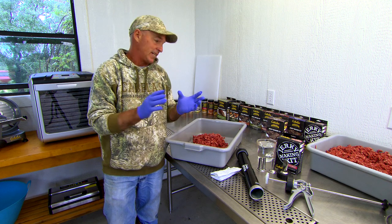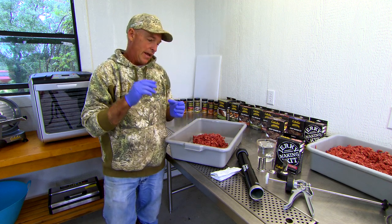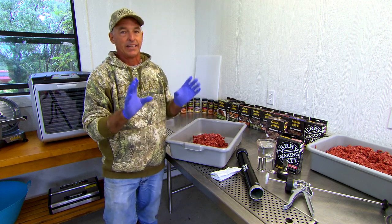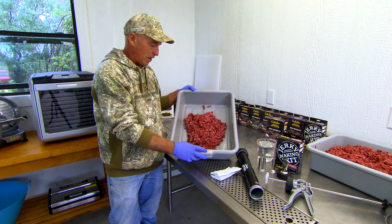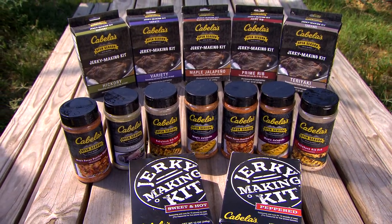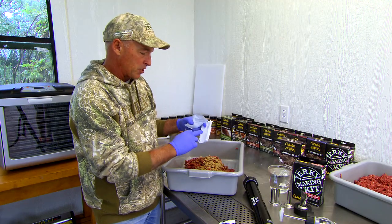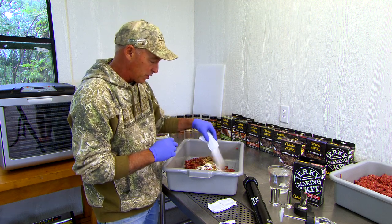We're actually going to take this ground meat, use a jerky blaster, and season it with a kit from Cabela's, a kit that just makes it super easy. So what I've got in here is 5 pounds of ground meat. I'm going to go with Cabela's peppered venison jerky. I've got 2 packets: the pepper jerky packet and the cure packet. Basically, you just add both of them to it.